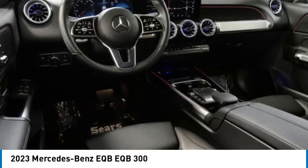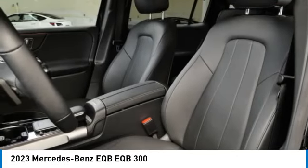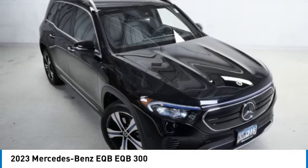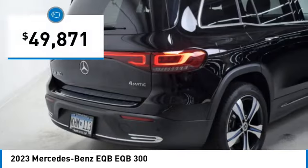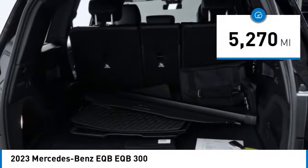Pick up this great vehicle, which is available today. This could be the one you've been searching for. Contact the dealer today and get behind the wheel today. And is priced below $50,000. This vehicle has less than 6,000 miles.